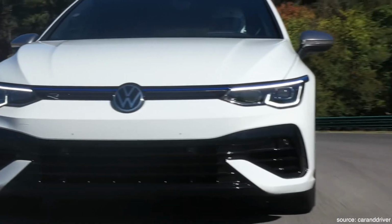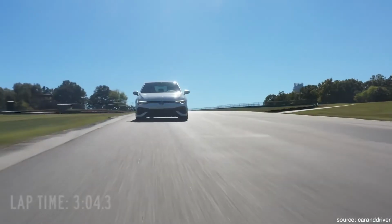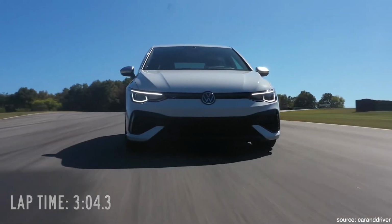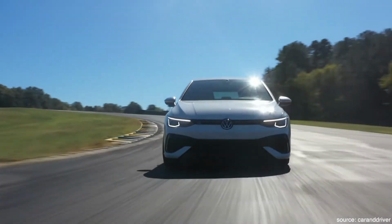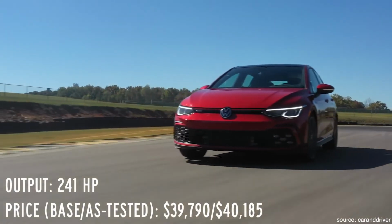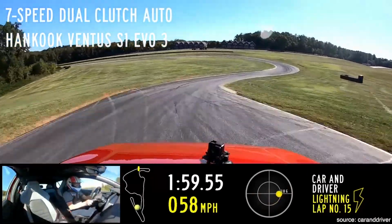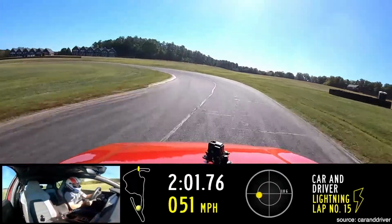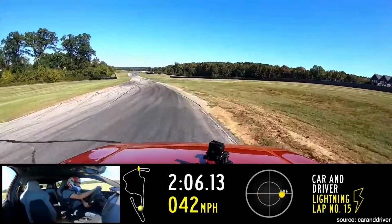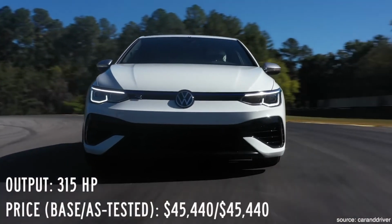Now moving on, we have the Golf R. The Golf R lapped 3 minutes and 4 seconds. So I think that is an 8-second time difference faster than the previous generation Mark 7 R, which I have. Now, that also translates into the same lap time as a current generation Mark 8 GTI. So that's a pretty interesting fact, because the Mark 8 GTI right now is just as quick or just as great in performance as the previous generation Mark 7.